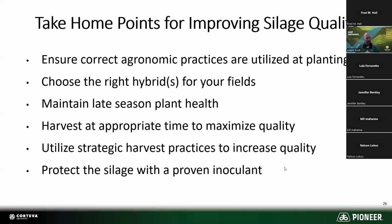So my final take-home points for improving silage quality: the agronomic practices, don't overlook those, especially early season at planting time. Choose the right hybrid for your field, and work with your seed salesman to get the right hybrid for the right field. Do everything we can to maintain late season plant health and hold that fiber digestibility as high as we can. Harvest at the appropriate time to ensure that quality. Use some of these strategic harvest practices.